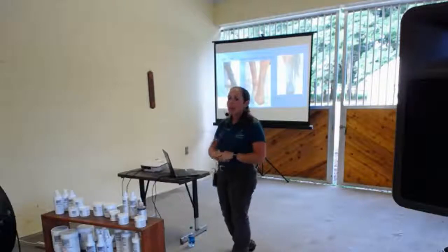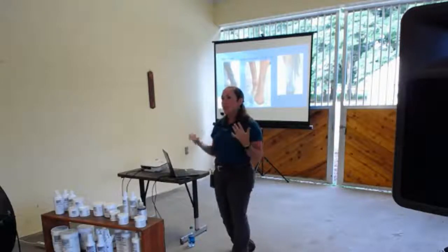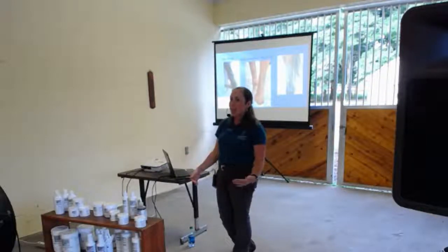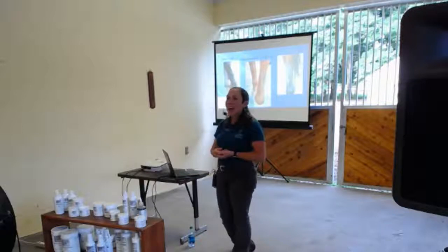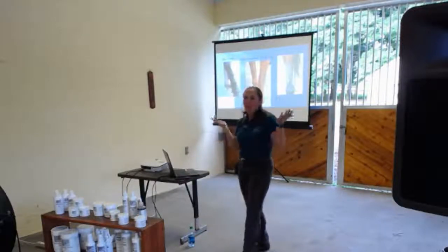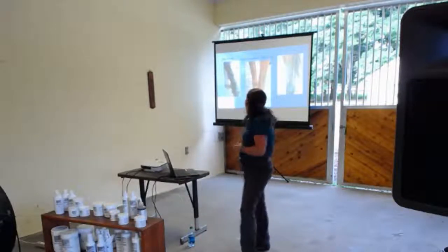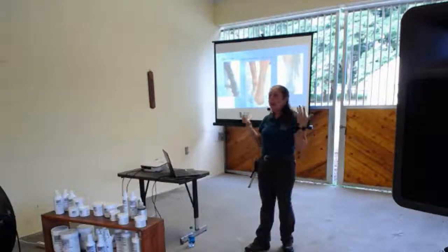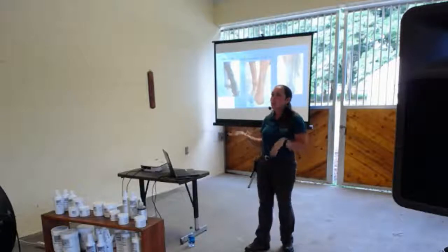Why do they get it on the back legs? We aren't really sure. One theory is that since it's more common in geldings, it could be from urine splashing up onto the hind legs. But mares get it too, so that doesn't really explain that case. So, we don't really know why it only develops on the hind legs. And it can develop on the front legs too. It's just more commonly seen on the hinds.